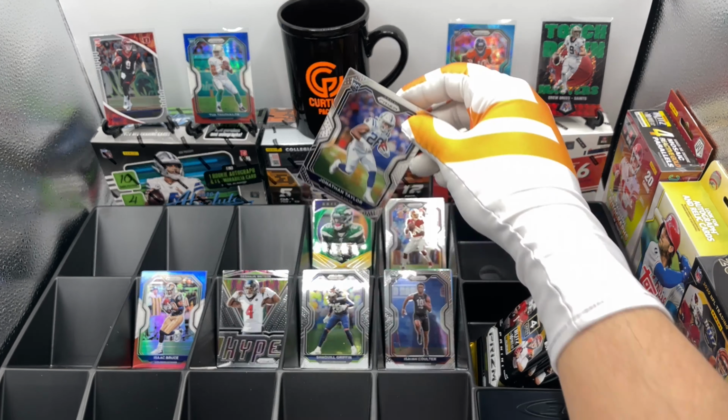This is the Disco card. Disco Prizm, I think. Is that what it's called? Here's another cold card for you guys. All right, Lynn Bowden Jr. So far, that's our best hit, I believe. All right, we'll put that pack right there. Try not to mix them too much.